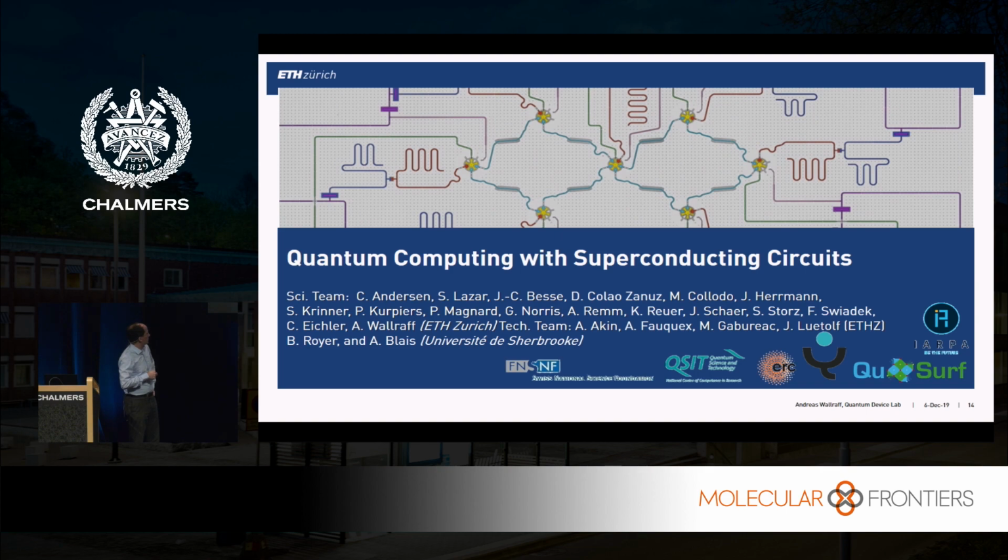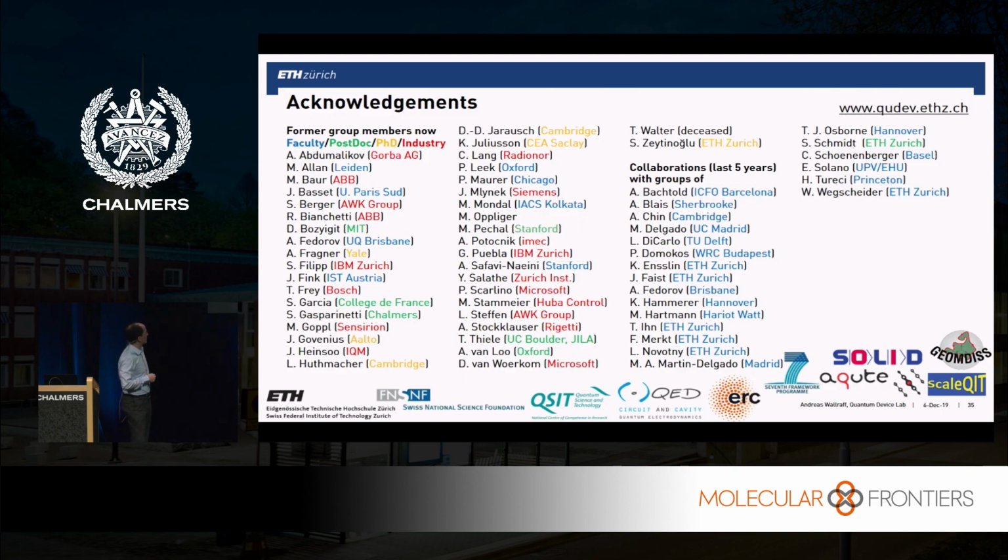So this is the current team working at ETH Zurich. We've been at ETH for 15 years now or so, and there's a number of people who've helped us to get where we are. It's a big effort. Lots of people were involved. I'm thankful to all of them. It's also interesting to see what they're doing now. A good fraction of them are now professors at other universities. Apparently this seems to be an interesting field, so lots of people want to know about it and learn about it.